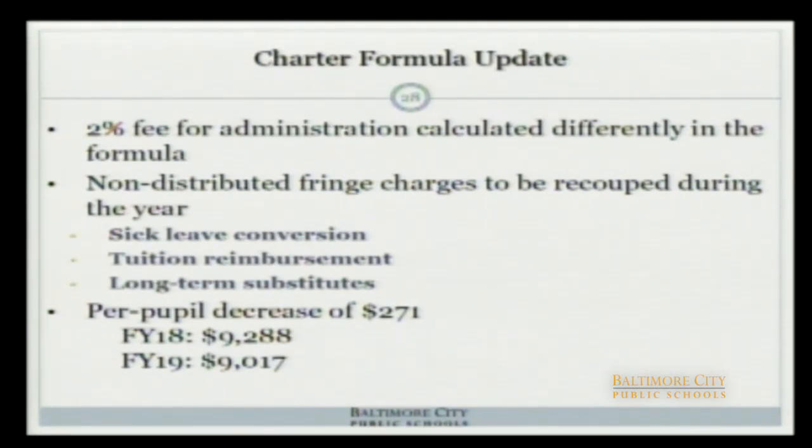And we figured that a lot of times when you get a long-term substitute, it's because you have a vacancy in your school, and we would give a long-term substitute to a charter school, and at the end of the year, they'd be able to cash out any dollars they saved as a result of the vacancy. So we just felt in fairness that the charter school should pay for the long-term substitutes that they use during the year. So the per pupil decrease for charter schools is approximately $271 in fiscal year 19, from $9,288 to $9,017.